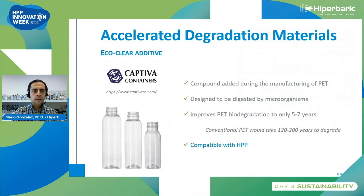A different alternative is to accelerate the decomposition, the degradation of these materials, so they don't stay in the environment for a very long time. This is the case of Captiva Containers, who have developed the EcoClear additive. This additive is added during the manufacture of standard PET. The purpose of this additive is just to enhance the decomposition by microorganisms.